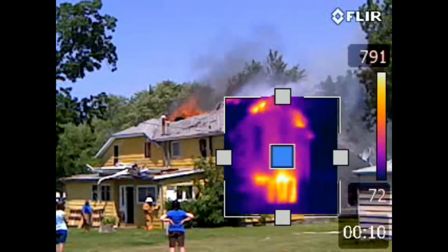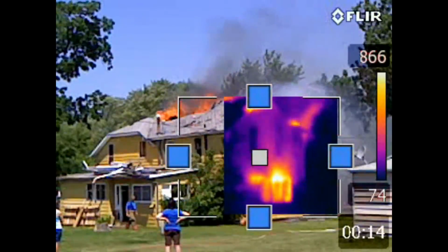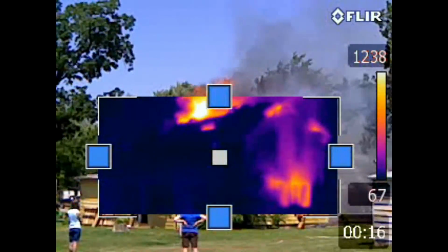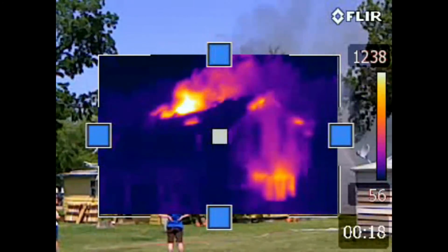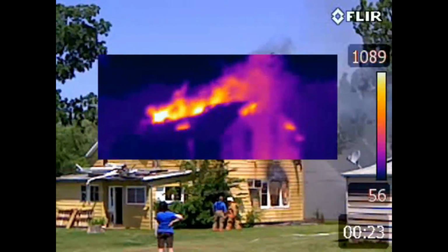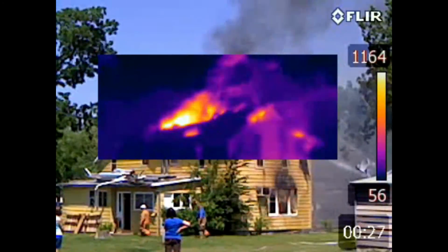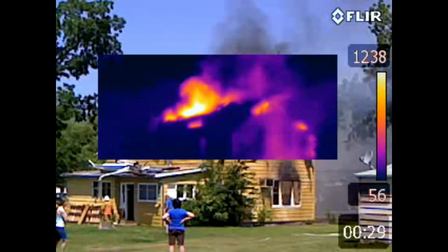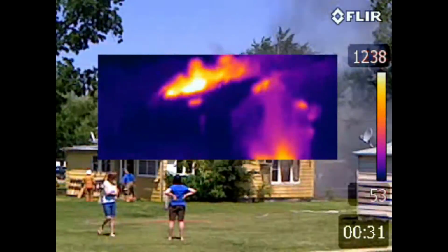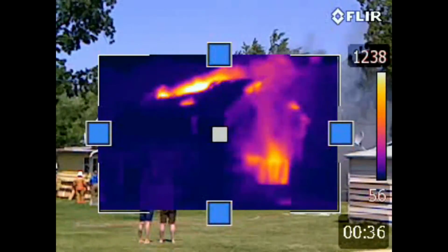And that brings us to our number 1 video. Here, this is before FLIR had their ticks. I was using an E60 camera with picture-in-picture that you could resize and move around the screen. So I'm doing that and just looking at a controlled burn that our fire department was doing.